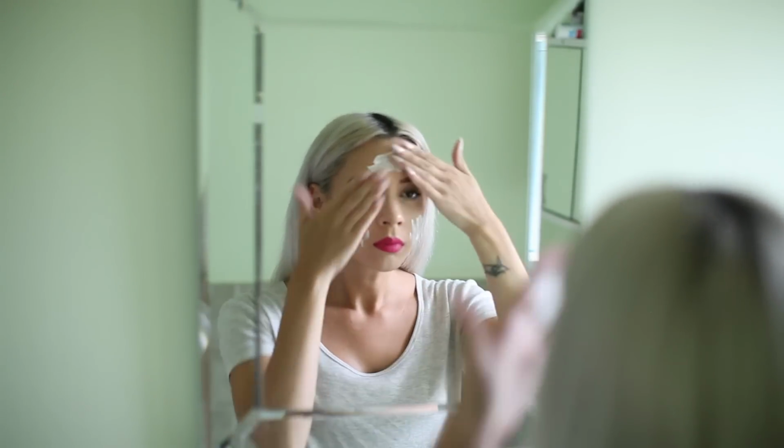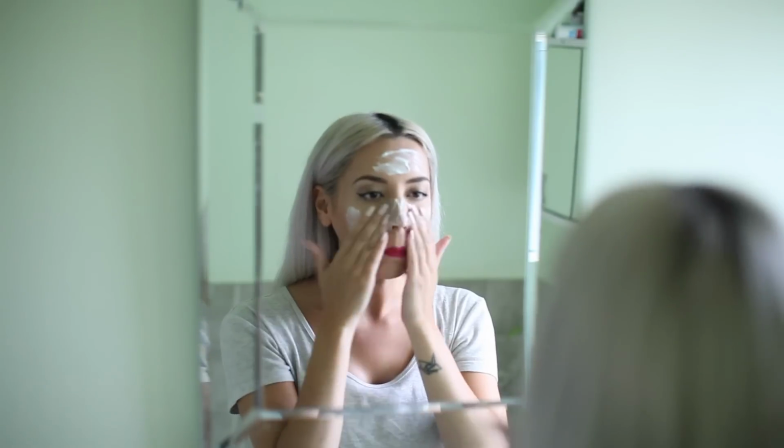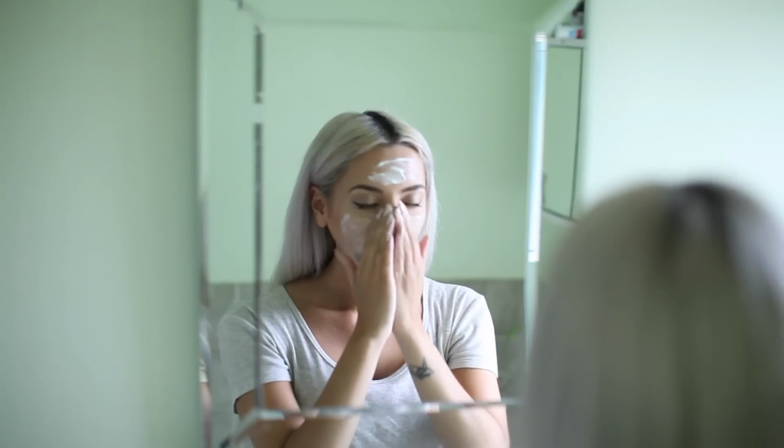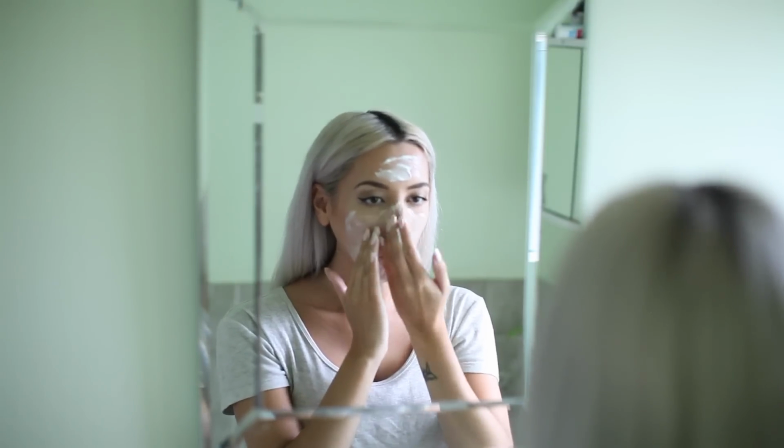Focus on really massaging it into the makeup to help break it down. The creamy consistency really helps melt the makeup, and you know the Benefit They're Real Mascara and the Benefit Push-Up Gel Liner, I've used this stuff to remove it and it comes off. And that stuff is stubborn because it has its own remover, but this stuff gets off everything. It gets off stubborn lipstick, it will get this off.